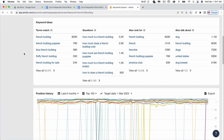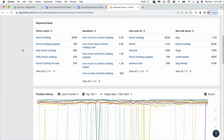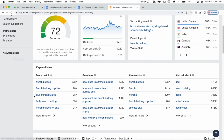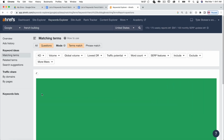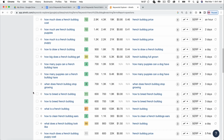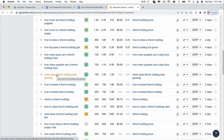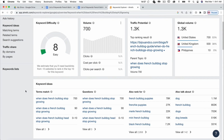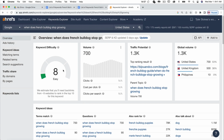But the other technique that I want to show you using this particular tool is to analyze your competition. So why don't we go in and look at these questions, and we will see some websites that are ranking for some of these questions. Maybe we'll look at this one: when does a French Bulldog stop growing? Okay, so keyword difficulty score, relatively easy there, good search volume.